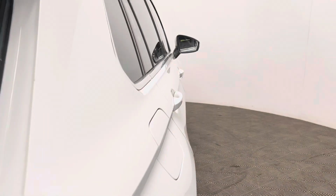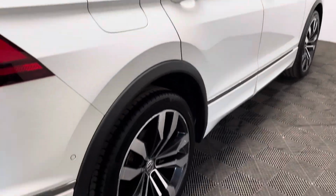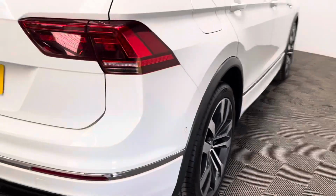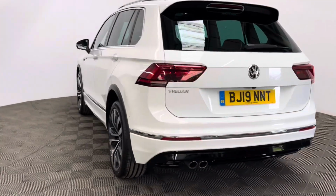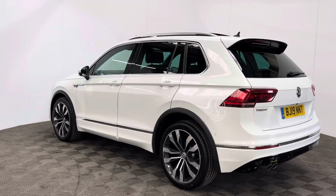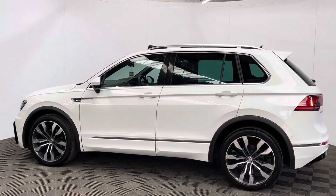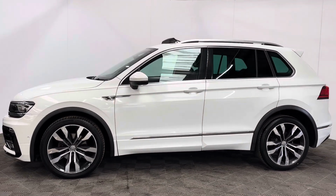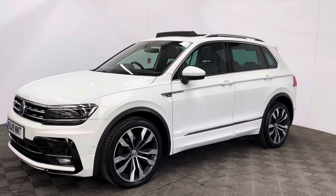Externally, the car comes with LED daytime running lights, the 20-inch alloy wheels, front and rear parking sensors, and also a colour reversing camera. The car's also been independently inspected by the AA, who've been through a 128-point check for your peace of mind. And you'll also receive 12 months AA breakdown cover, a 3-month warranty that you can extend up to 3 years, and we offer finance from just 10.9%.